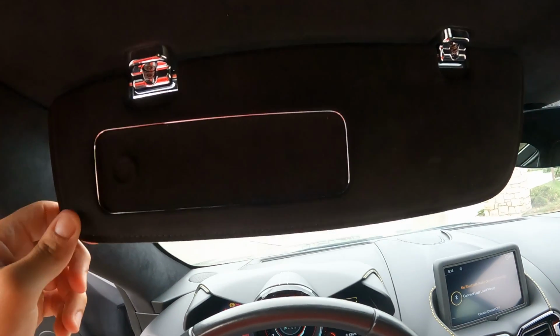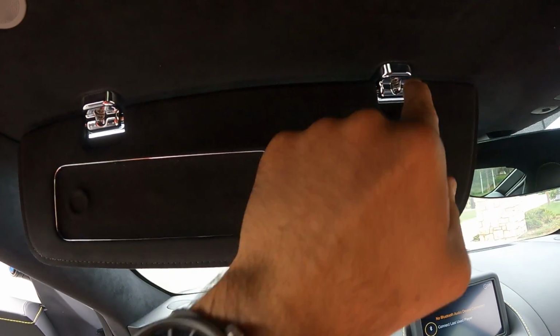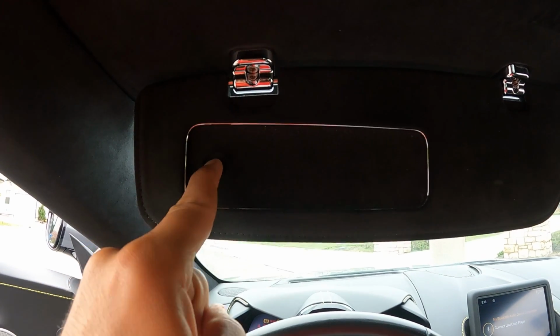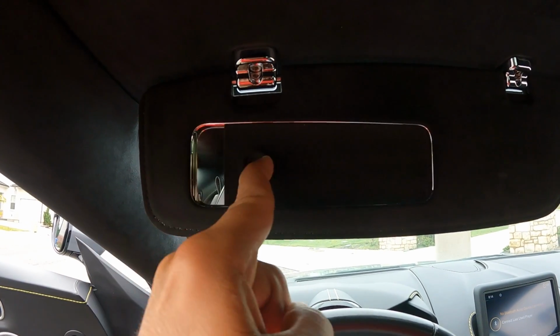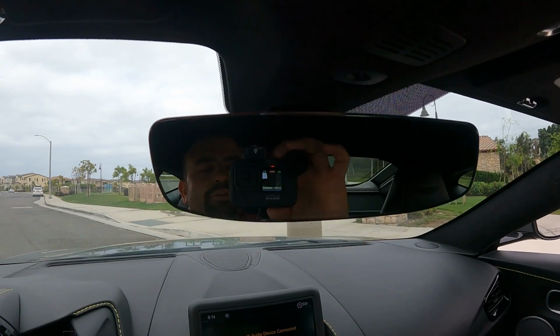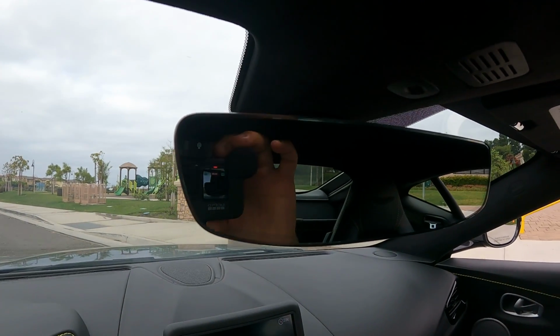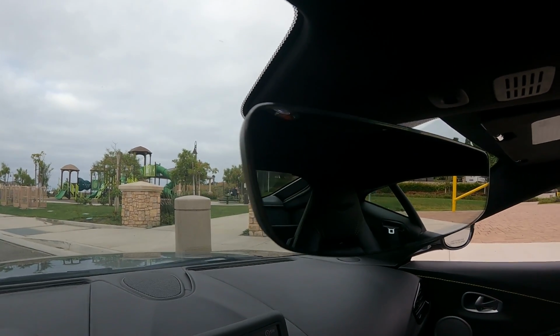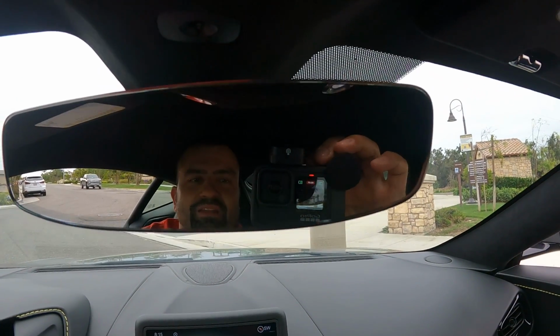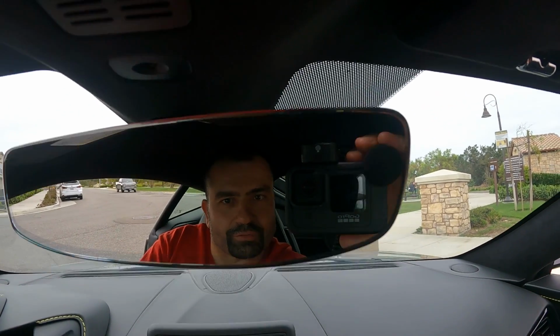And as far as the sun visors, I like how they put aluminum right here that gives it a nice luxurious look. And if you want to open the mirror, you just put your finger in this little hole that you have and you turn it to the side. That's really cool. We don't have a rear view camera, but we have a very nice, elegantly designed rear view mirror that doesn't have too much plastic on the side, so you can definitely appreciate the beauty of Aston Martin's attention to detail.